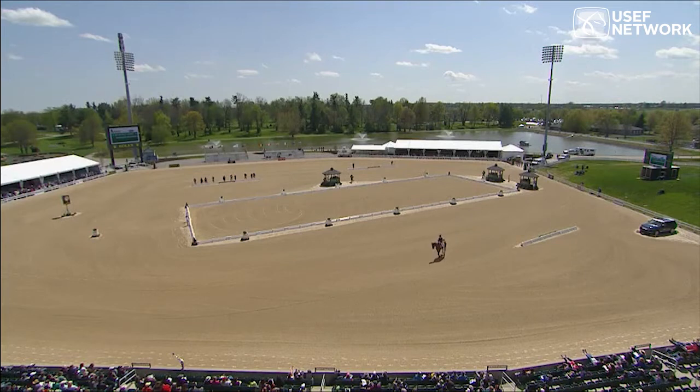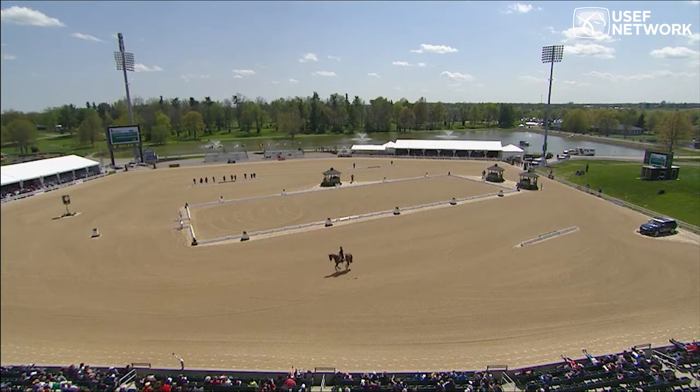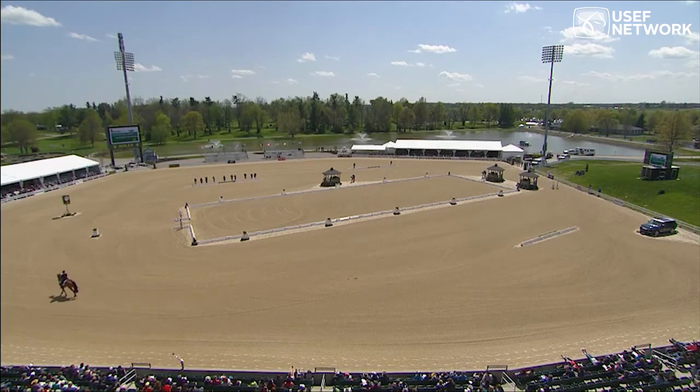Time, but he does because he covers the ground. Very much a horse, I think, to watch for the future. I think he's grown up quite a bit.